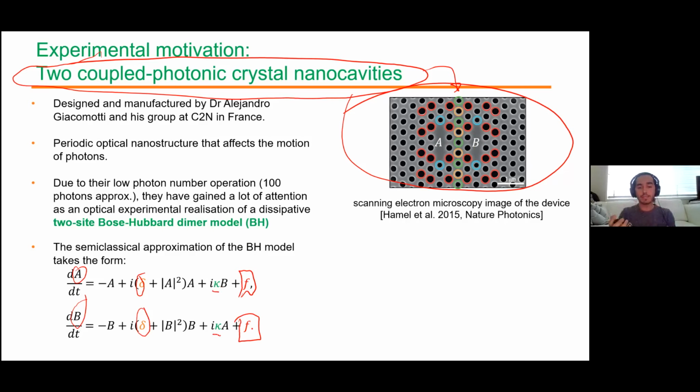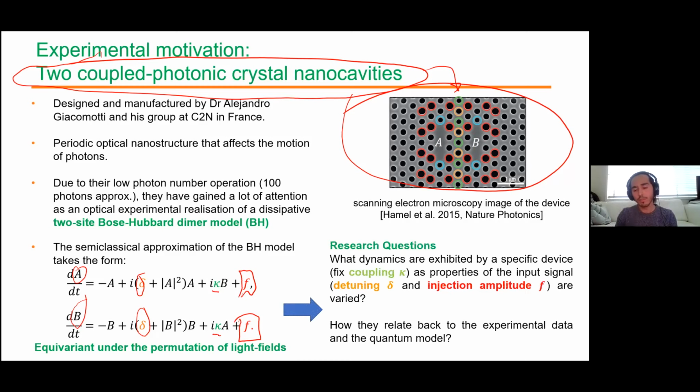Now, as you can see in this particular setup, we have a symmetrical case, and what we're going to have is a system of differential equations that are C2 equivariant, or basically they are symmetric on the permutations of A and B.